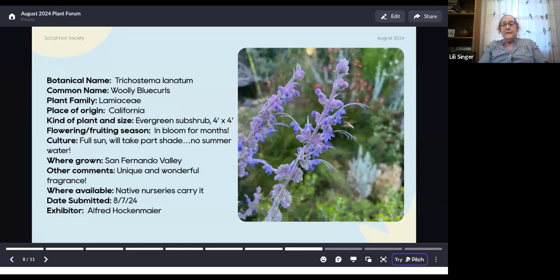And you should be able to find it at most native plant nurseries. It does sell out when it's in stock, but ask them to get more if they're out. Next, please.